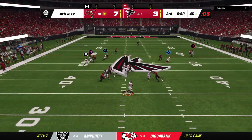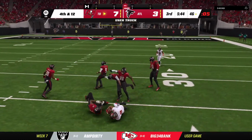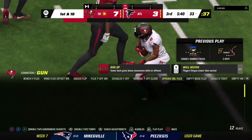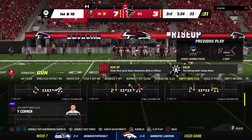Going for it on 4th. Here's Howell. Throwing right, and that's complete. And he is going to have the Buccaneers first down, and that was something else. A big pickup on 4th and long to give them a new set of downs. 21 yards there. A big play on 4th down.